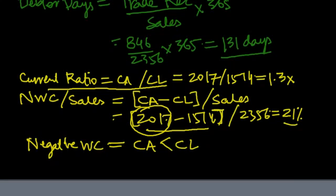Why? Because current assets, for example, represent your inventories and debtors, and the company is able to receive that money faster than what it has to pay to its creditors, which lie in current liabilities. So there's more money in current liabilities compared to current assets, which is the situation of negative working capital. And this is generally true of companies in the restaurant or FMCG business.